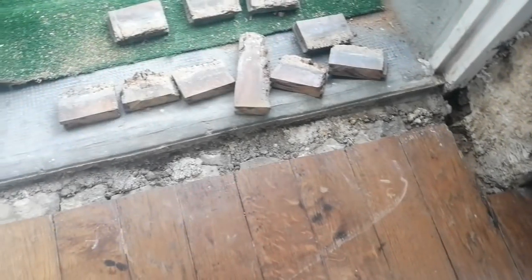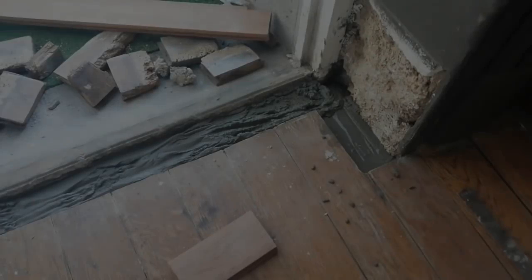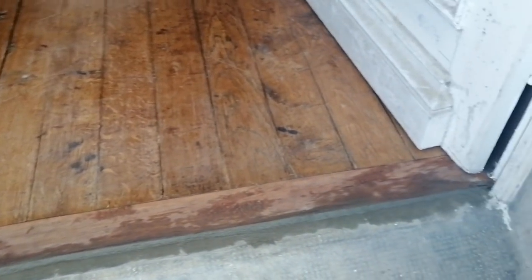Okay, so we've chopped out the rot. Nice fresh edge. Okay, so we're just going to let that dry now, and then a bit of stain over the top.